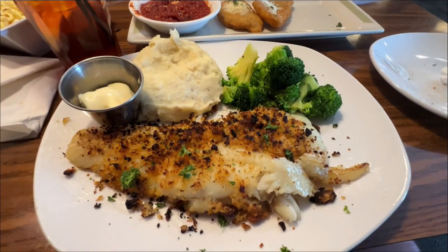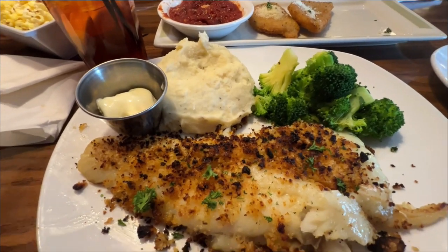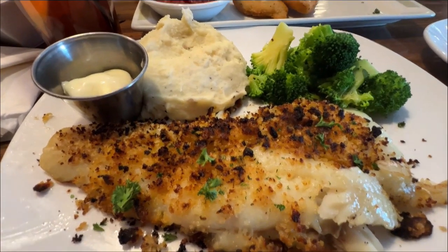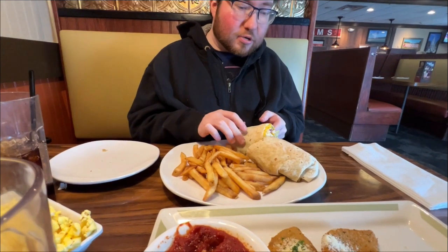So I went with the baked haddock. I wanted a baked potato, but they don't have them right now because it's probably too soon. So we went with the mashed potato and then of course broccoli. So that looks really, really good. And Wade, what did you go with again? I got the honey barbecue chicken wrap.